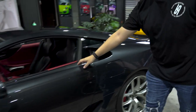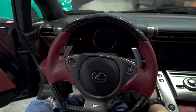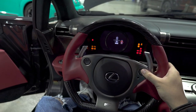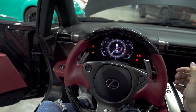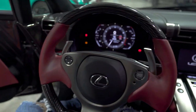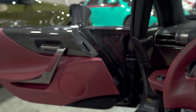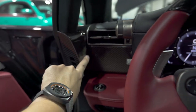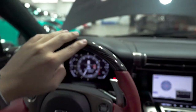And then I'll show you the interior. Bigyan natin ng startup. So you have to press the button here. There you go. And the Lexus logo shows up. So ito yung interior ng ating Lexus LFA. As you can see, everything is carbon fiber. Here, here, even the steering wheel is carbon fiber.